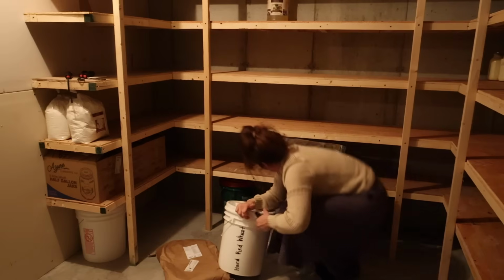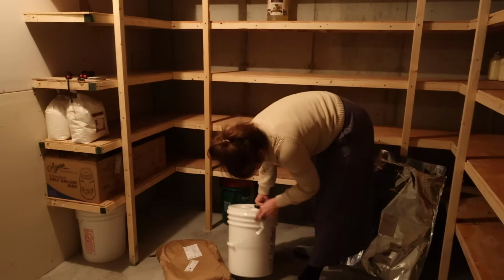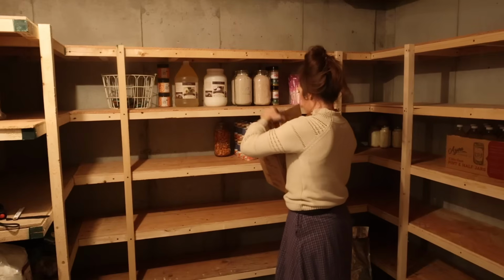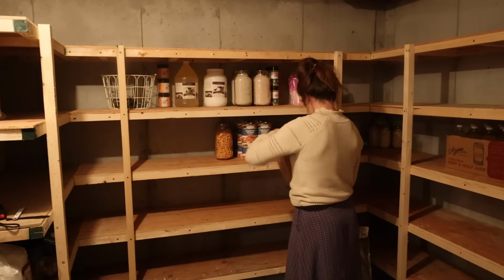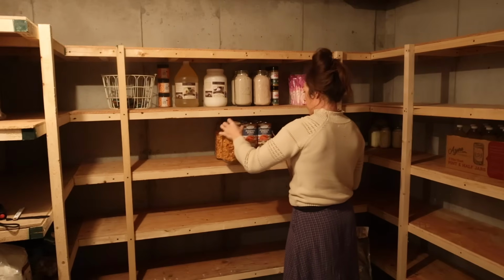Just make sure that when you do want to store food for long term, light, heat, and pests are the enemy. So you want to keep it in a cold, dark place and in something that pests cannot get into.